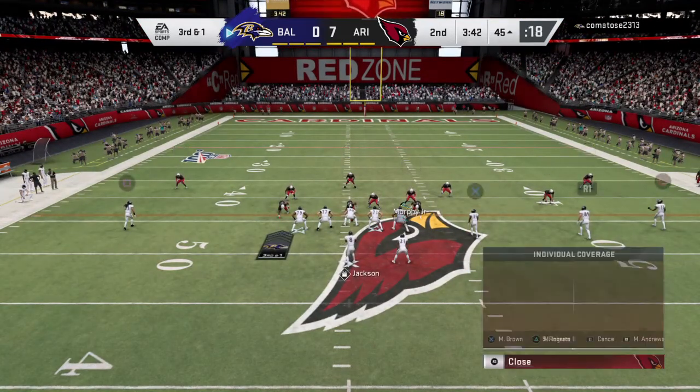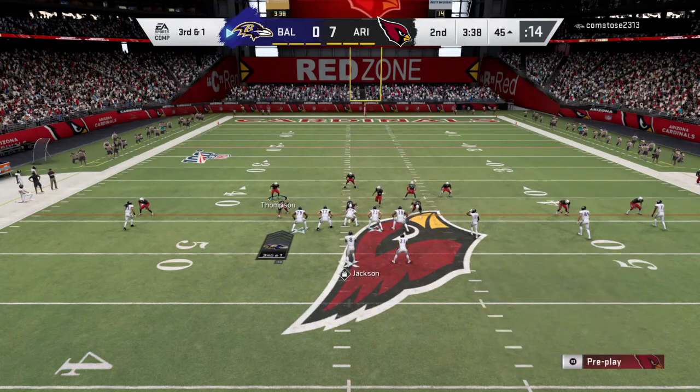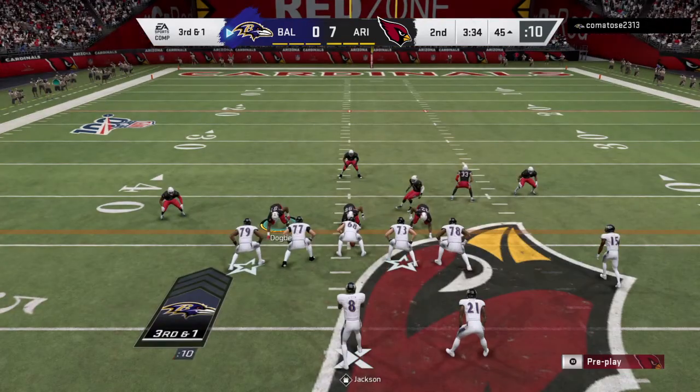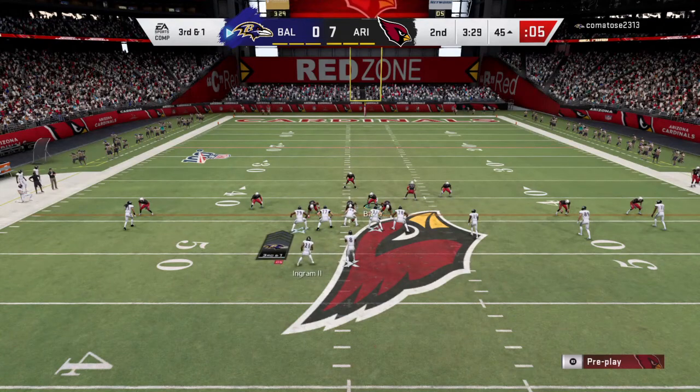Mike 34. Come on, D. Hey, check Mike 34. Big stop, D. Let's go. Scoot. I got him.